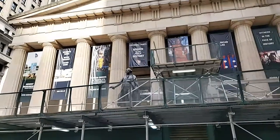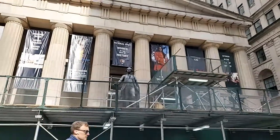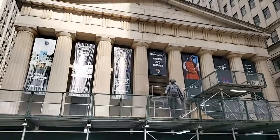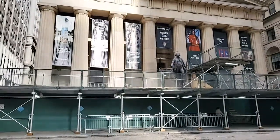And so there is some scaffolding up, but you'll still be able to get a good look at it. So when that original wall was taken down in 1699, it was to make way to build a grand city hall here for the British colony of New York. This is where their city hall was.